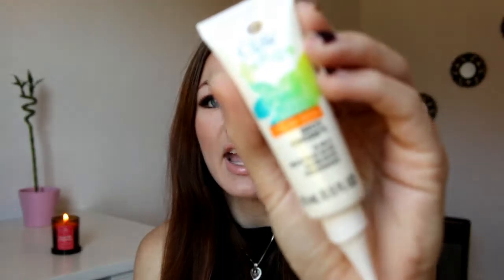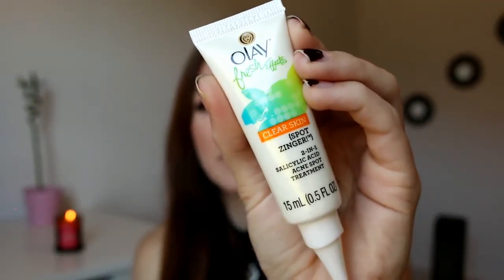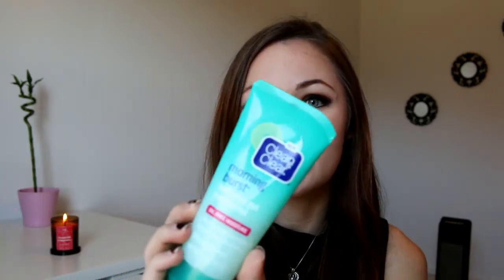Next is the Olay Fresh Effects Clear Spot Zinger. I haven't tried a lot of stuff from the Fresh Effects brand, but I definitely am after trying this. It says that you can see results within 10 minutes. I don't think that you can, but I can definitely see a difference overnight in the redness. If I have a breakout, I'll just put this on before I go to bed, and when I wake up the next morning the redness is almost completely gone, and I really like that. And it hasn't made it dry or crusty around the areas that I put this on or anything.